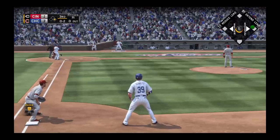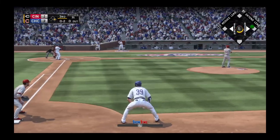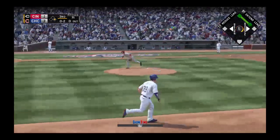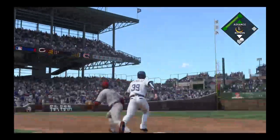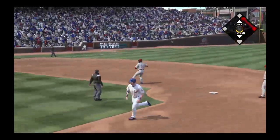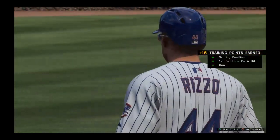Anthony Rizzo will stand in. He, of course, the most valuable player in last summer's All-Star game. Bailey pauses. Here's the 0-2. And that's lifted the other way out to left. Escobedo comes in a few steps as he hauls it in for the first out. Back to first, but it's right over his head.